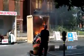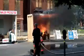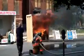See the heavy, thick black smoke? And again, the materials in the room are just like everything else you have at your house.